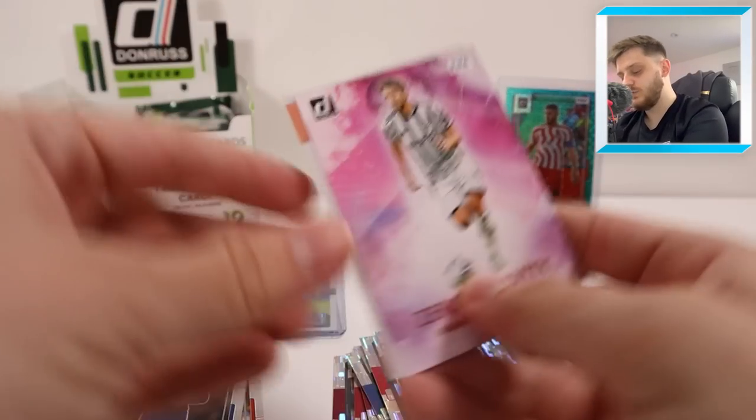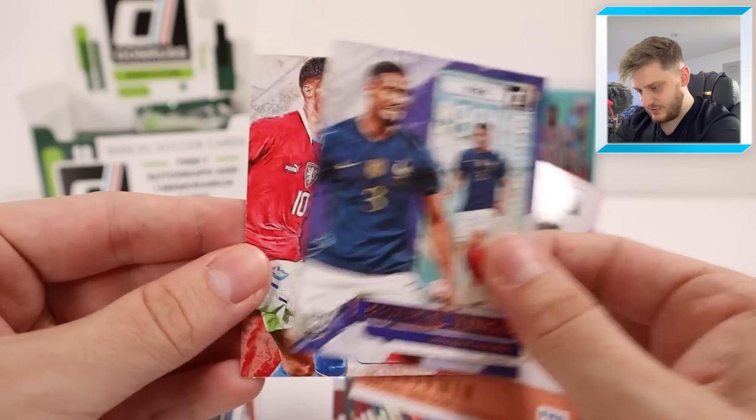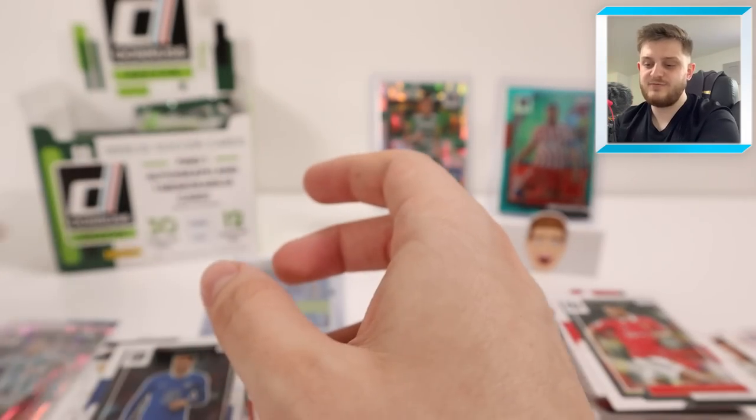And then, of course, we've got some more insert cards here. Zero Gravity Locatelli, Craftsman Heung-min Son, Rookie King William Saliba, and Pitch Kings Patrick Schick. Okay, right. Let's put this Enzo Fernandez in a sleeve for now.